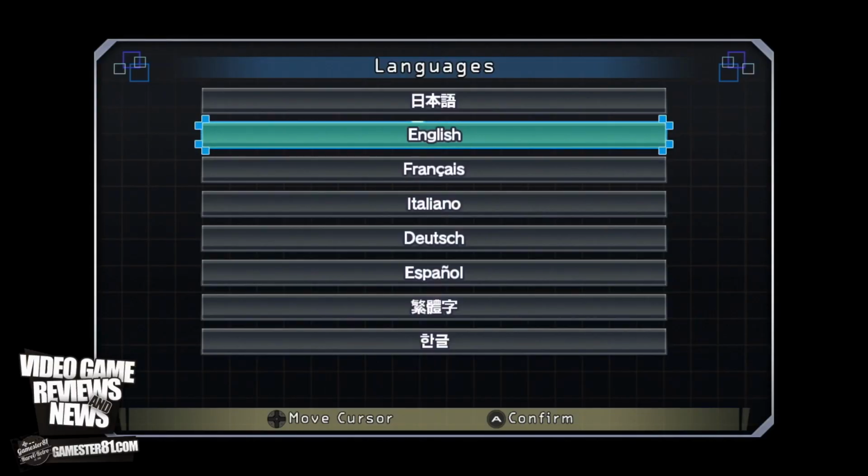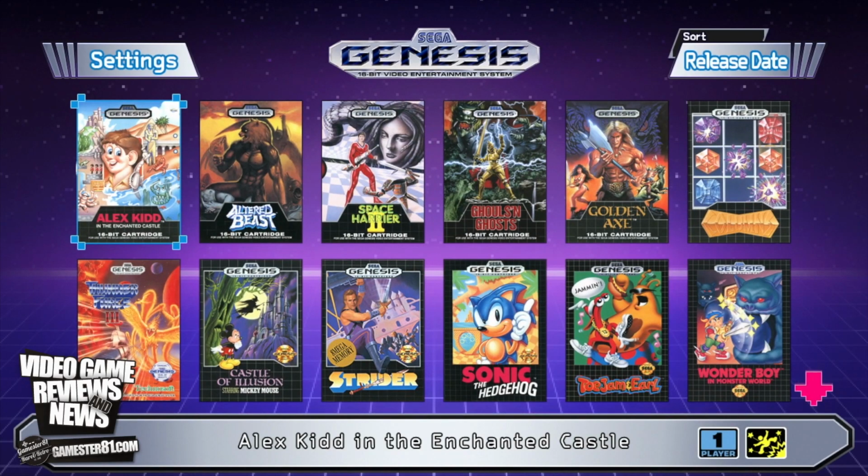When you first turn it on, you have to select your language. I'll choose English, since that's the only language I can speak. Then it loads up pretty quick. The settings are automatically set to release date. You got a nice image of all the box art. You can't see the back of the box, but you can see the front of the box.